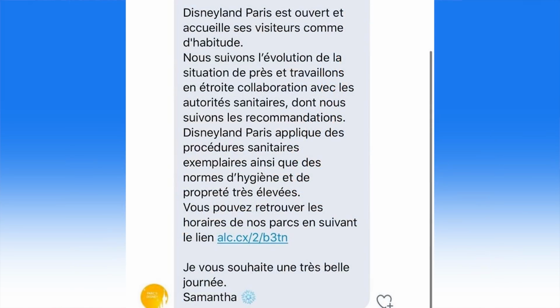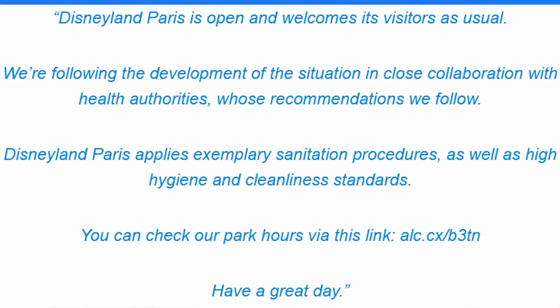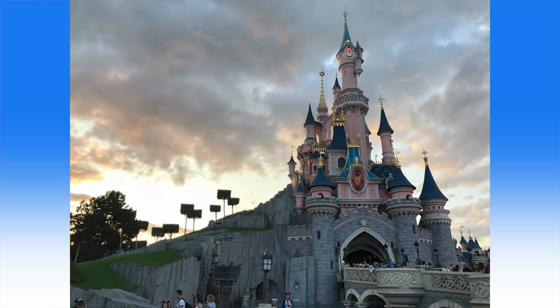In a direct message response to a guest inquiry online, a representative from Disneyland Paris gave this answer regarding the potential closure. Disneyland Paris is open and welcomes its visitors as usual. We are following the development of the situation in close collaboration with health authorities whose recommendations we follow. Disneyland Paris applies exemplary sanitation procedures as well as high hygiene and cleanliness standards. No further announcement or statements have been published on Disneyland Paris's social media accounts or on Disneyland Paris's website.